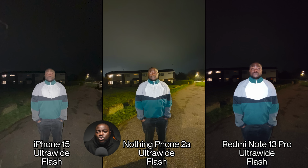Now, flash active starting with the ultra wide. And in this particular situation, although the power of the flash is very favored on the iPhone 15, in some ways, I like the stylistic look of the Redmi Note 13 Pro, whereas the Nothing Phone 2a allows you to see the environment around you and still use the flash on the subject. So in some ways, I would say most people will probably go for the Nothing Phone 2a so you can see the environment. I like the stylistic look of the Redmi Note 13 Pro. And in this situation, although the flash on the 15 is more powerful, it's a bit overbearing and it lacks a bit of style in my opinion.